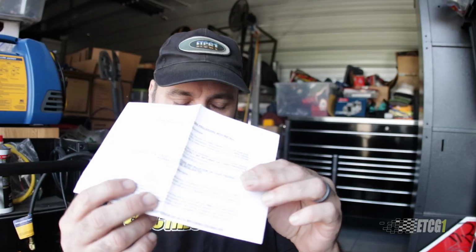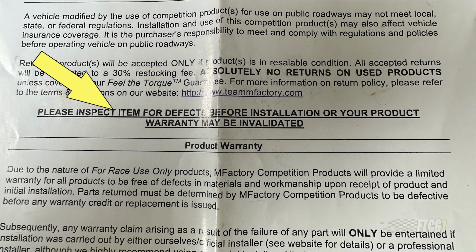Well, before I go any further, I want to talk about the warranty on this MFactory differential. And one of the things that it says in this warranty is that you need to inspect the part before installation for any defects. And I think that's how they're covering themselves. So any recourse that I would have would be a result of my failure to inspect the part for those missing threads before installing the bolt and possibly ruining it and all that kind of stuff. So again, they're throwing it back in my face. And I am not happy about that part at all.